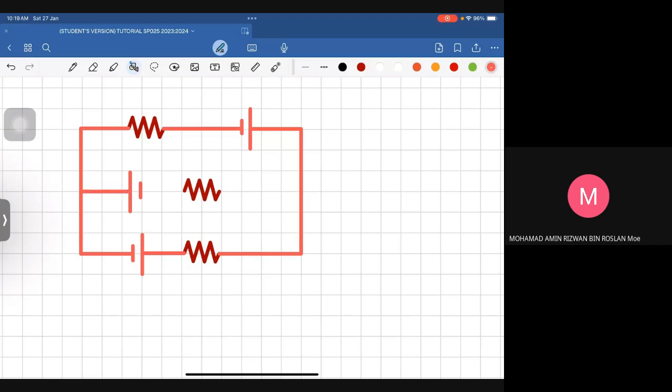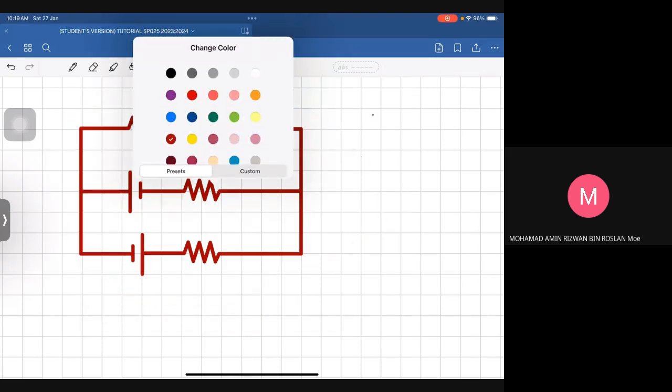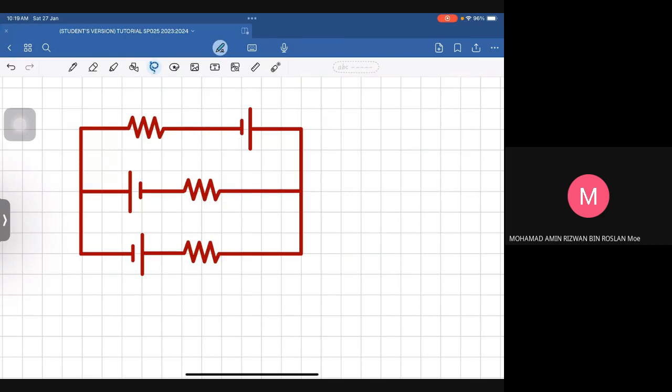Okay, so ini kita punya circuit. Okay, so kamu lukis lah nanti time exam. Kalau boleh lukis lah. Rasanya mesti lukis sebab kamu perlu kasih tahu mana direction current. Okay, so kita ada junction on the left, junction on the right. You choose your own junction lah. Okay, tapi first saya akan label dulu saya punya all components ni.